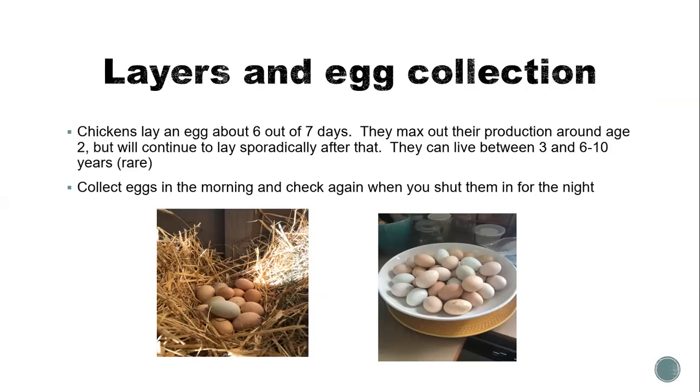So a chicken will lay 1 egg a day for about 6 days out of 7, and then after about age 2, they start to lay sporadically. Chickens can live between 3 and 6 to 10 years of age. I did have a 10-year-old chicken who died of old age, but she probably lived the majority of her life without laying any eggs, but she brought other benefits to the yard, and she was at that point more of a pet. So she did live to be 10. Once in a while she would lay an egg. She was an Americana chicken, so a very hardy bird.